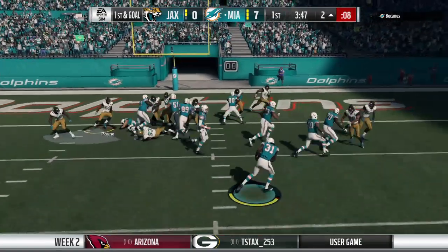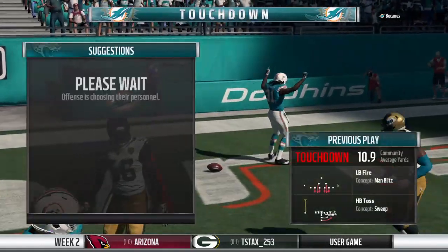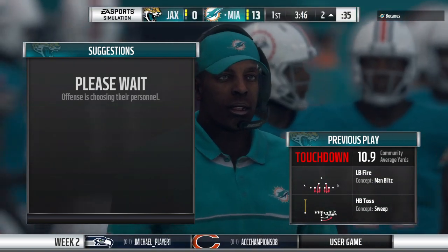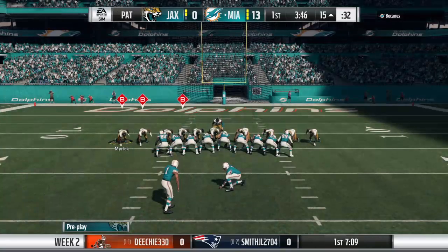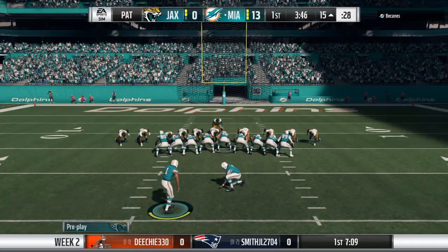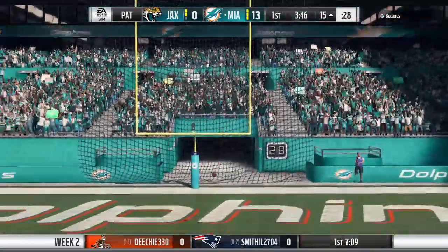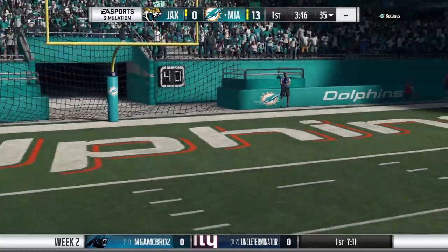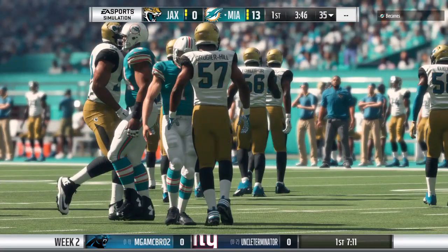On the toss, here's Robinson. And he takes it into the end zone for the Dolphin touchdown. Denard Robinson, his first touchdown of the new season. And the Dolphins add on to their lead. And this is no good. Missed the PAT, so they fail to connect. And this remains a 13-0 game.